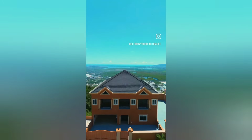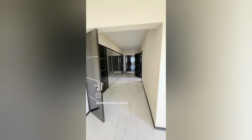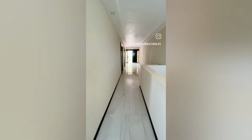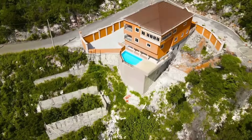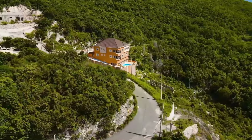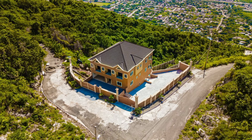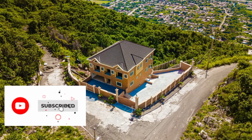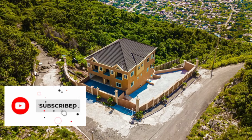This brand new construction has never been lived in, providing a pristine canvas for your personal touch. With luxurious amenities and a prime location, this City View Villa is a perfect blend of modern living and natural beauty, making it an exceptional choice for your next home. Guys, let's take a look at this home, and please watch the entire video for more details at the end.